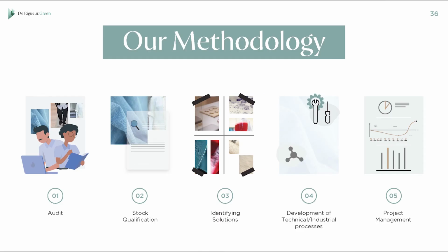Our methodology is simple and takes 5 steps. First, we do an audit about the issues the brand can be confronted with. Then we identify the nature of the stocks involved. After that, we proceed to an investigation to find the largest number of solutions. Our work often implies the development of new technical and industrial processes before the project can be kicked off. Then we follow and manage the project until its very end.